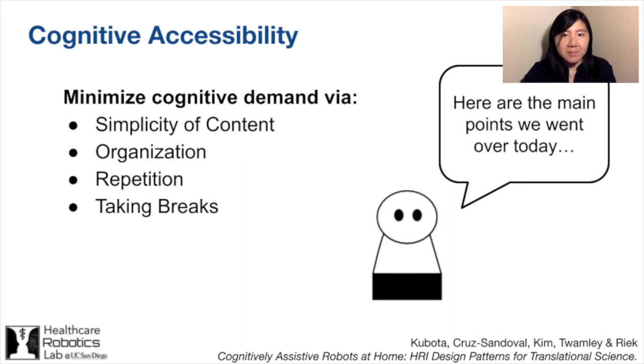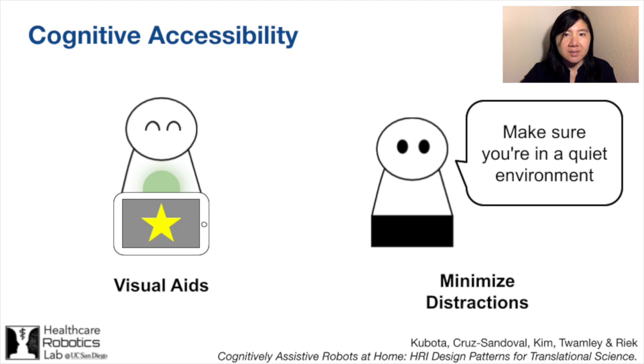In addition, taking breaks can give people with MCI an opportunity to process information or clear their minds. It also gives people an opportunity to address other points of distraction, such as answering a call or using the restroom. Robots can also use visual aids, such as icons, gestures, or facial cues to help convey important information. At the same time, minimizing distractions from the robot and environment can help people with MCI maintain focus. Clinicians suggested the robot's behavior could be minimal while providing information, but more engaging at other points.